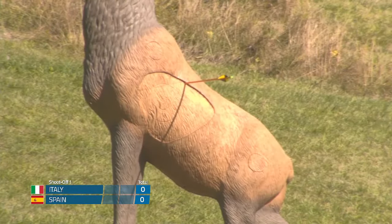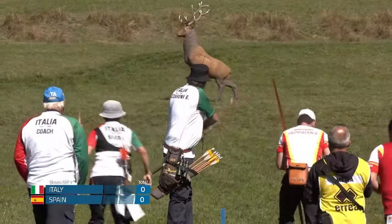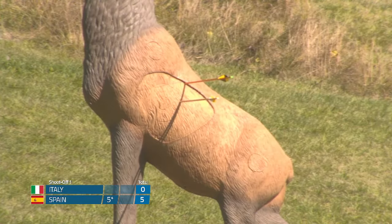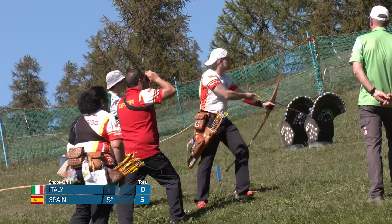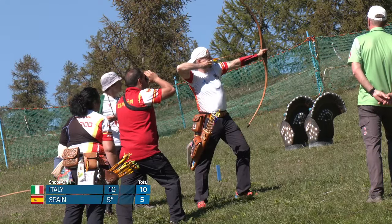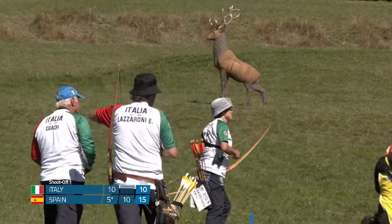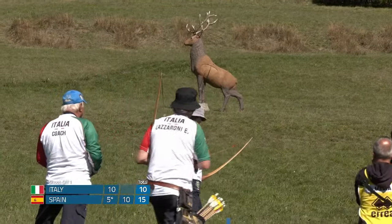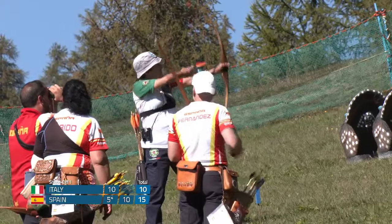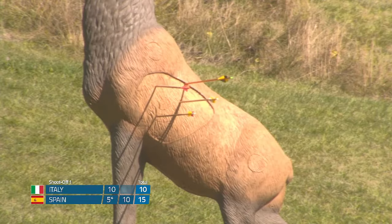So Spain shot. I thought so. It should be an 8 just inside. That is a 10. That is a 10 for Italy. So, two points ahead for the Italian team. Ooh, that's another 10. And that is closer, I think. Wow. Okay. Well, it's close. The 10 for Spain is closer, so Ioana needs to shoot 8 or higher. Yeah, and that's a 10. That is so for sure.